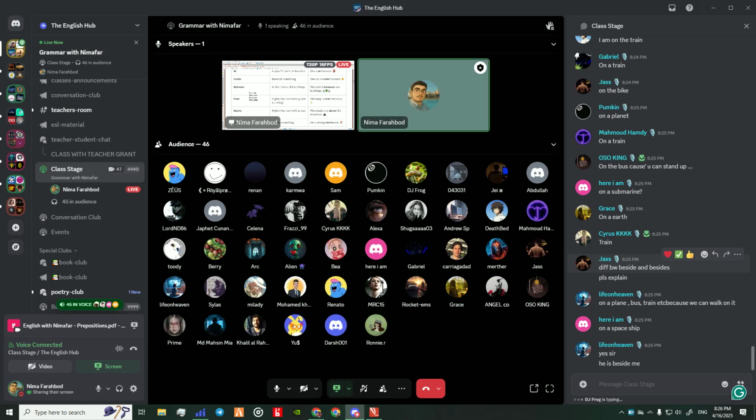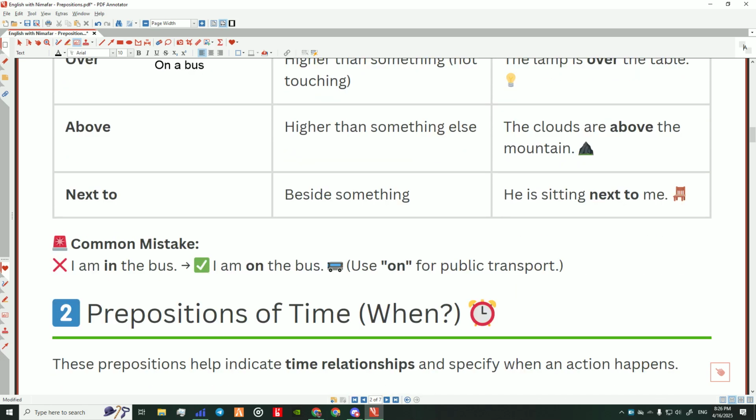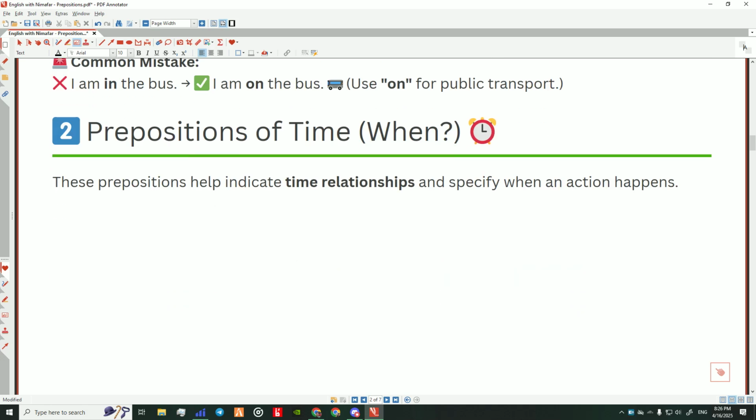Here, "beside" is like he's next to me. So this is important. I'm in the bus and I'm on the bus. Use on for public transportation. Normally it means something you explained.